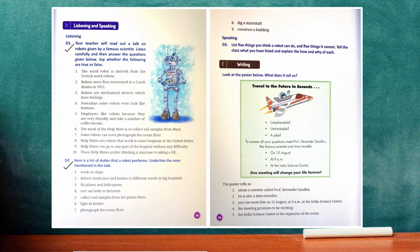Robots are also capable of working in an environment that is dangerous for humans. They can be found in many places: sorting out bolts in factories, digging a mine shaft, collecting soil samples on the planet Mars, and photographing the ocean floor.